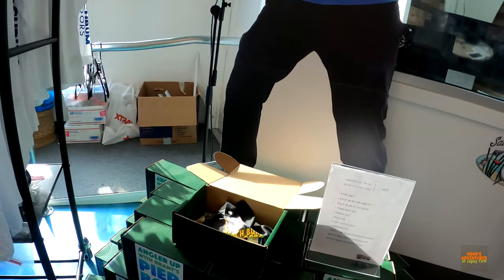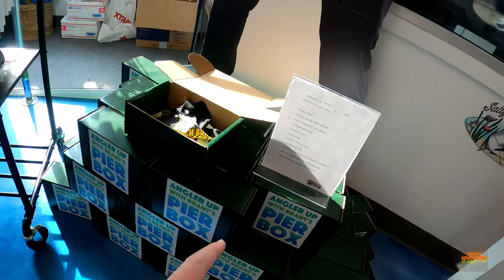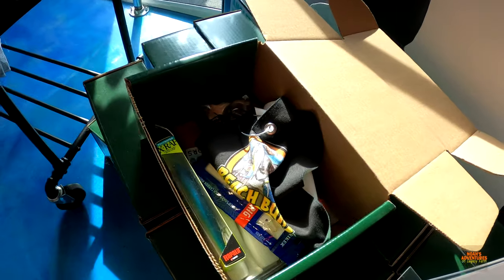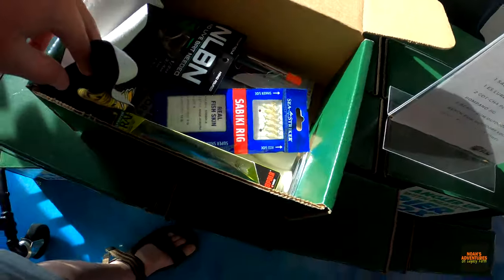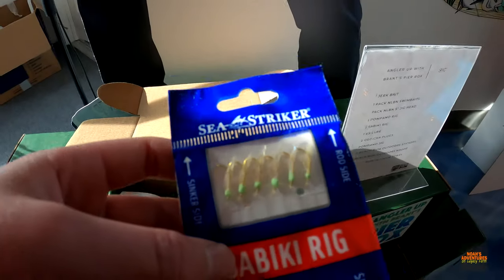Here's these are mystery boxes. Oh, they are? Well, they have different stuff in them, right? Those are like the teeniest hooks I've ever seen in my life. Look at these hooks, Mom.